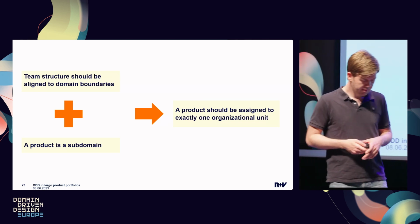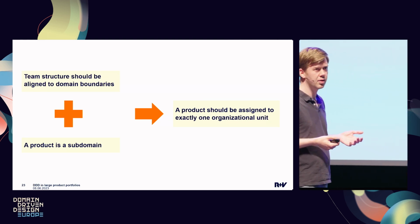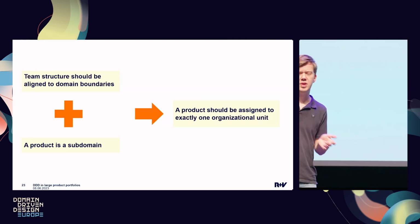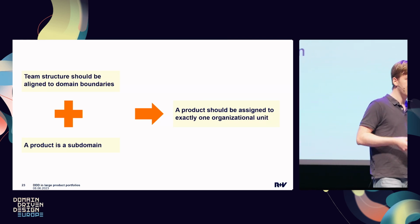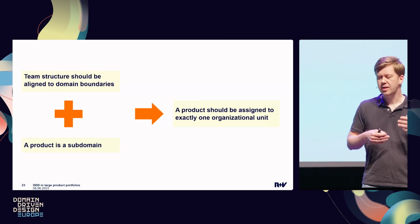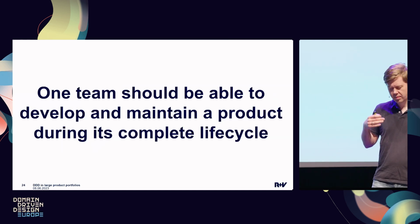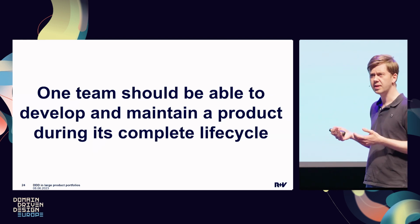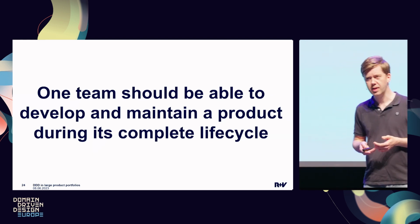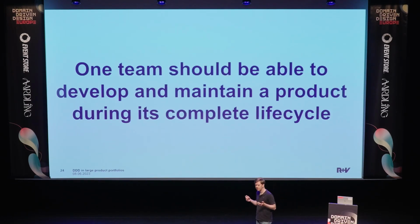And if we now remember the inverse Conway maneuver and Conway's law, and that the team structure should be aligned to the domain boundaries, and that a product is a subdomain, then a product should be assigned to exactly one organizational unit. And we knew that we were going to build 30, 40, 50 products in the future. That's really a lot of stuff. So we had the vision that one team should be able to develop and maintain a product during its complete life cycle.